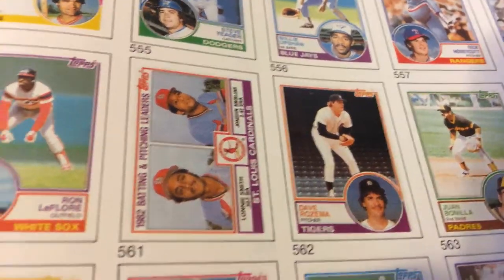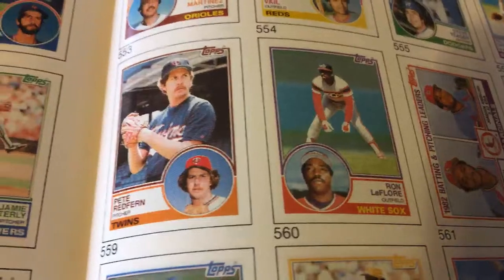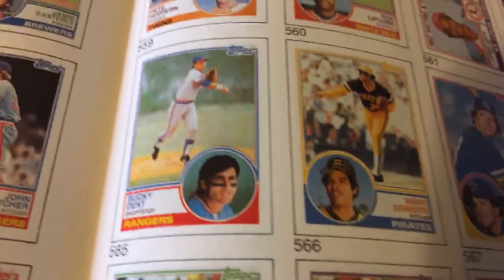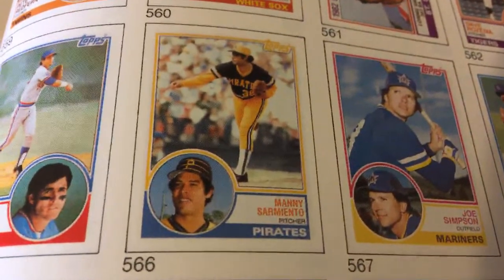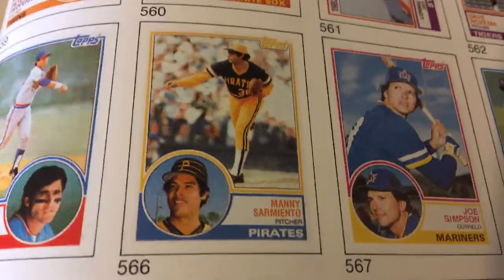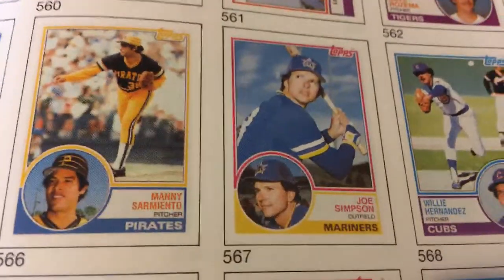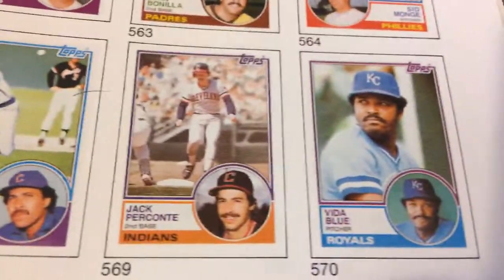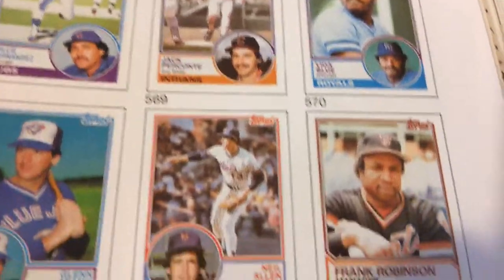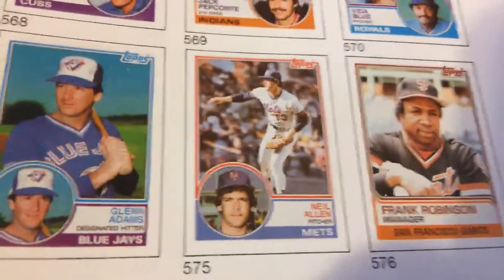Juan Bonilla with the Padres. Bucky Dent with the Rangers. Manny Sarmiento with the Pirates. Eric and John Jabs. Joe Simpson with the Seattle Mariners. Willie Hernandez with the Cubs. Vida Blue. There we go. Remember Vida Blue back in the day. Frank Robinson, manager for the Giants.